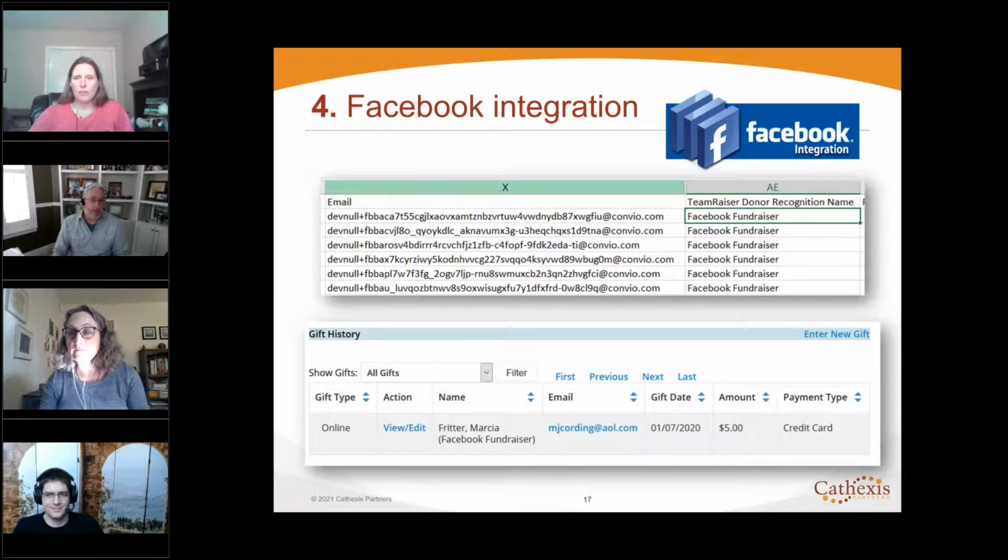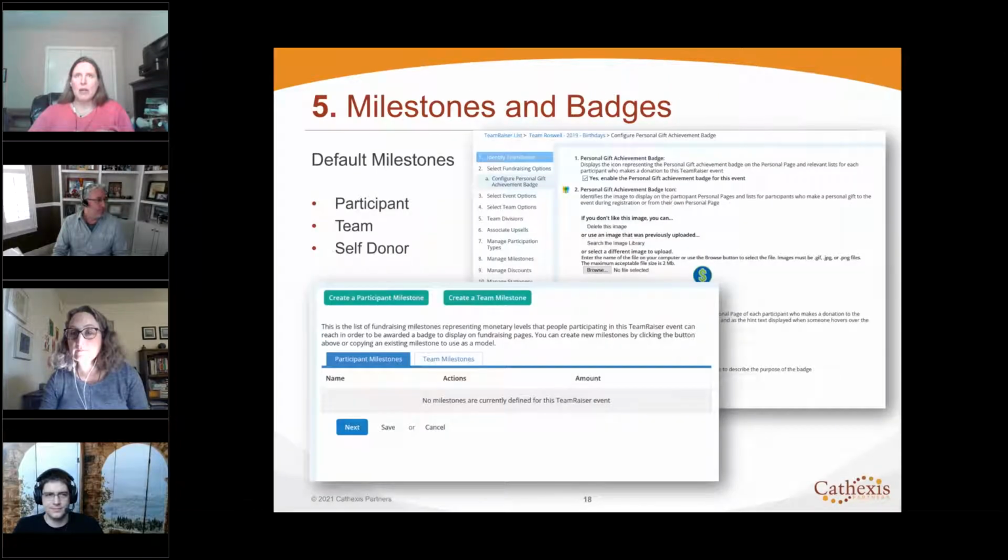Not perfect, but at least it's an option. Yeah, and you do want to be careful. Once you have turned on Facebook fundraising, if you were to ever change the status of the TeamRaiser to closed or no longer accepting donations, that cuts off everybody's fundraising, even if their fundraising deadline has not passed.